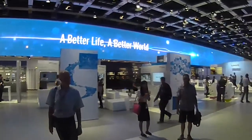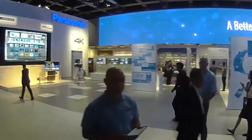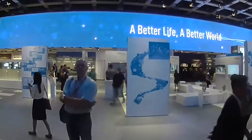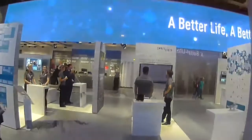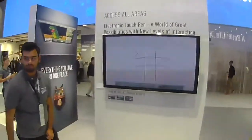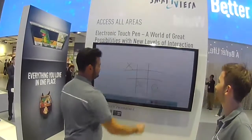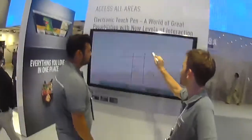Show me the smart TV functions. Smart TV, well, that's this area we've got in front of us here. You can see this center area, and on Panasonic, on Smart Viera, we've got a whole load of things. Here's a couple of guys we can show you straight away. Here's one thing you can do with our plasma TVs, you can draw all over them. So carry on, guys. They're perhaps not using it for the most high-tech purpose at the moment, but you get the idea. We can use a touch pen.